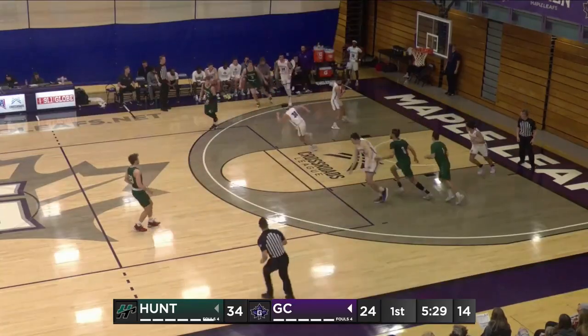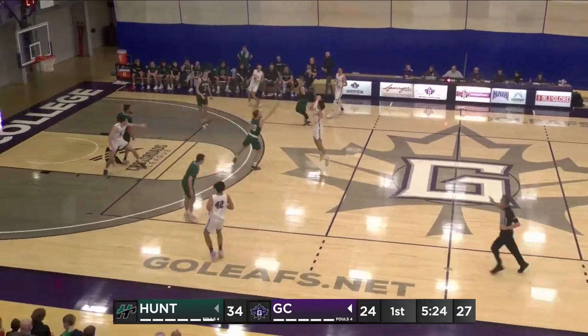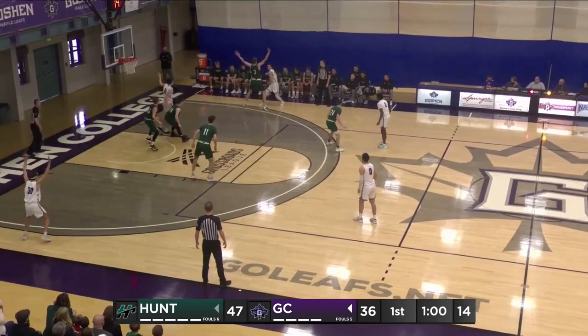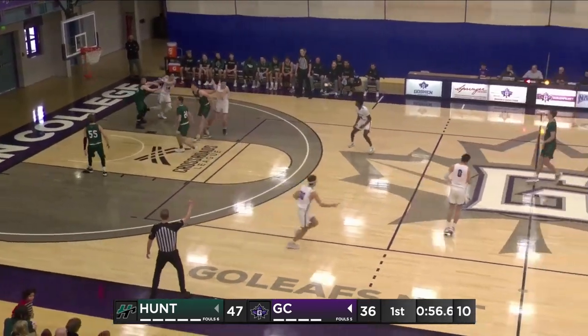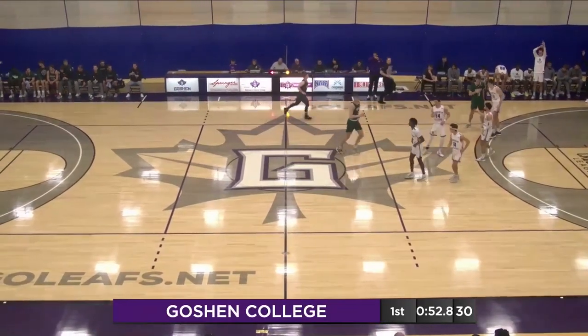Way. Short, no good. And it's Ramirez with the board. He'll take it across the timeline. Heat check, three, transition, good! Into the corner, Isaac Miller thinks about a three. Skip pass, Ramirez, heat check, three on the way. Got it to go again! Raining threes inside the Roof Gunden Gymnasium, ladies and gentlemen.